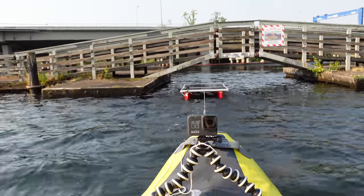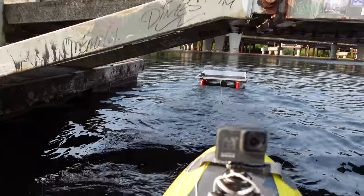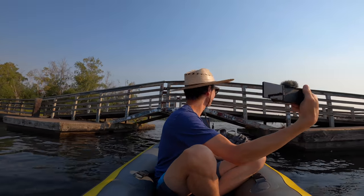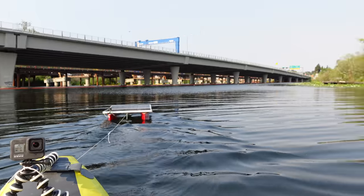Oh, it's gonna make it. It's gonna make it, holy shit. I don't know if my computer's gonna make it, but holy shit, I got a duck. Oh, we made it! Oh, it's so good! I didn't even have to manually control it. Wow. Okay, now we're in the swamp.